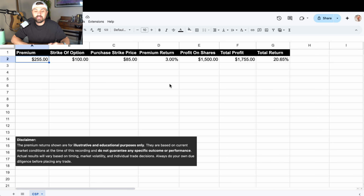Now, what is ROI on collateral? Well, it is basically your average purchase price of your 100 shares that you're willing to sell, right? And your premium is being divided by that. In this example, that's 8,500, and then premium divided by the 8,500 gives us the 3% return. Okay, that's what that is.